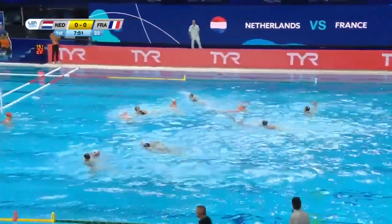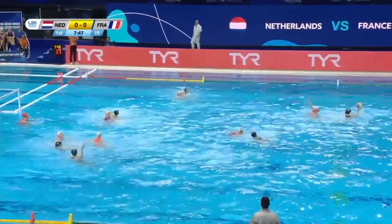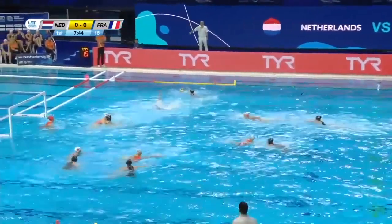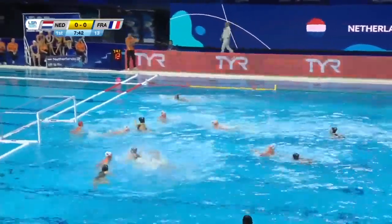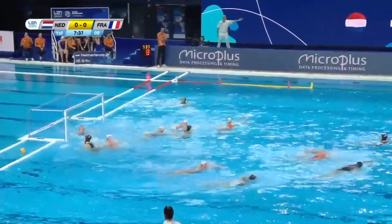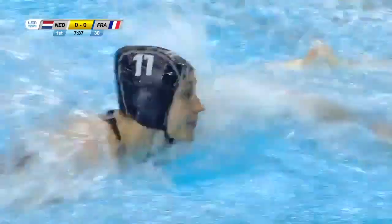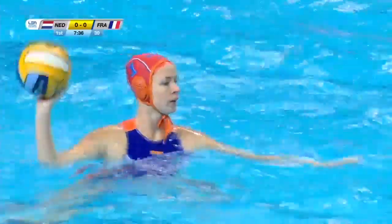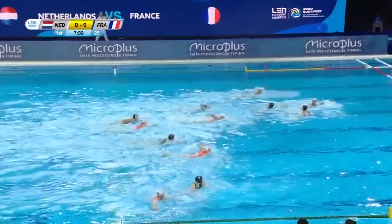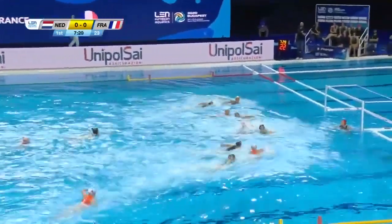No improving performance by the French so far in the European Championships. And of course, the Netherlands are the big favorites of this game. Here are the title holders in the women's tournament, and almost the first chance for France. Number 11, Clemence Klerk, in front of the goal. And a quick counter-attack by the Dutch.